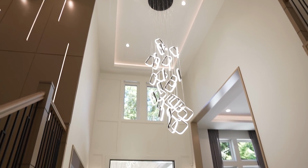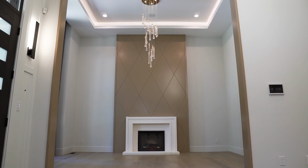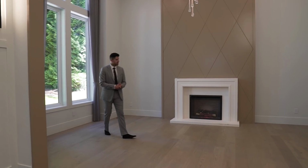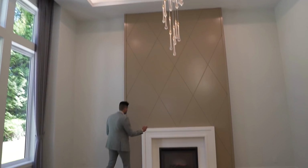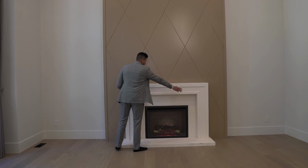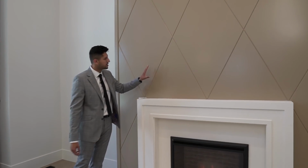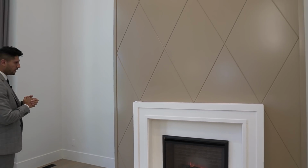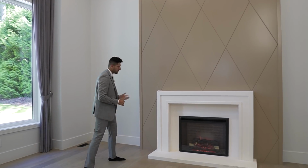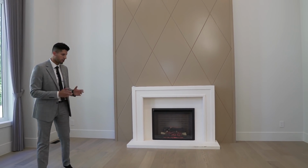So to my left, I would say this is the formal living room. And basically this is where you bring your guests. And at the center over here, you have a fireplace with this man-made stone right here. And then on the back, I believe this is MDF or some sort of baseboard style material. And they have a nice paint on that as well. This complements the white oak engineered hardwood on the ground.